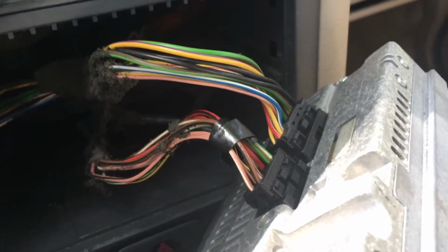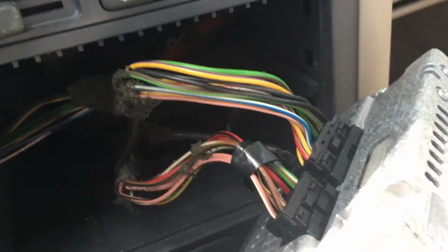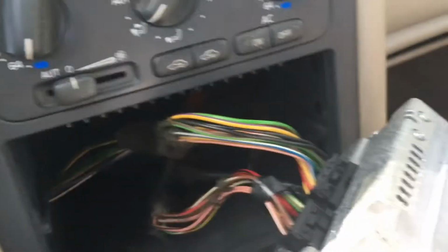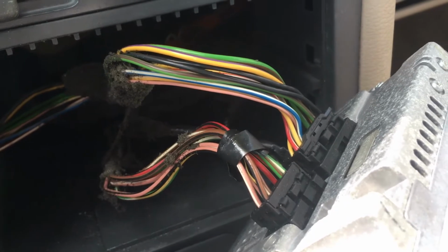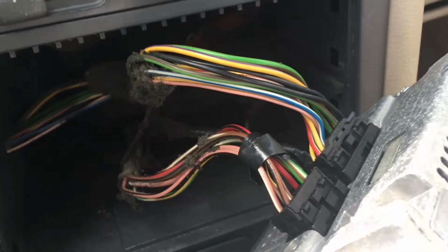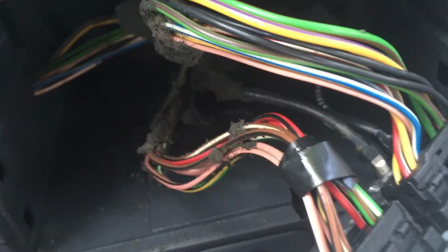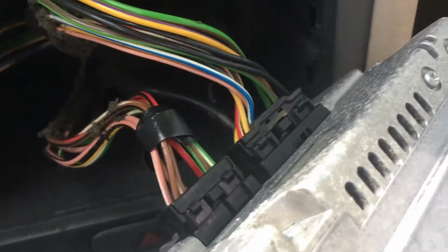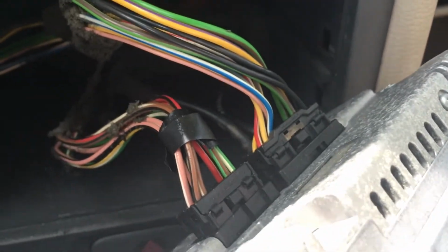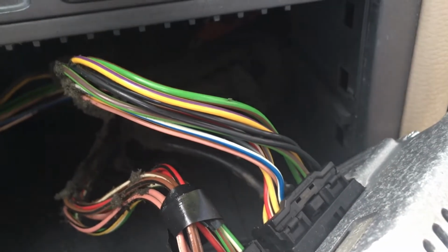So I went ahead and pulled out the factory radio. I'm not going to take the connectors off the back of here right now because I only have 2 hands and I'm holding the radio with the other hand. But as you can see, the wires here on this Volvo, in addition to being incredibly dirty and dusty from being in there for 20 years, they also use some really funky colors. That connector on the left side of the screen here, that's for the speaker wires. The other connector has the power wires, the ground wires.